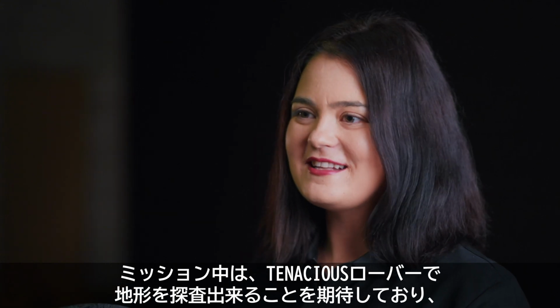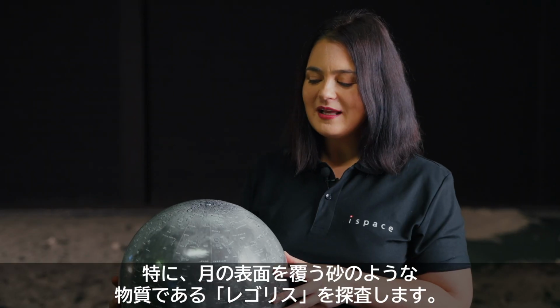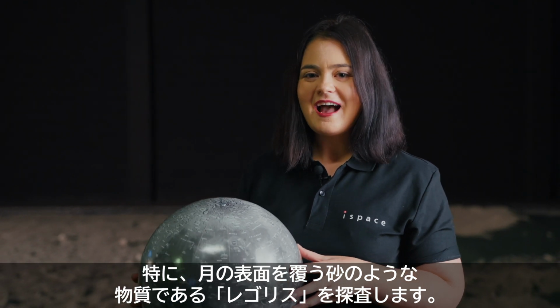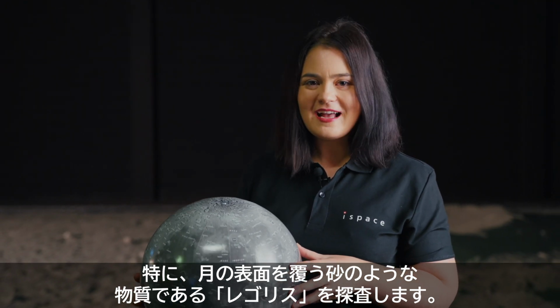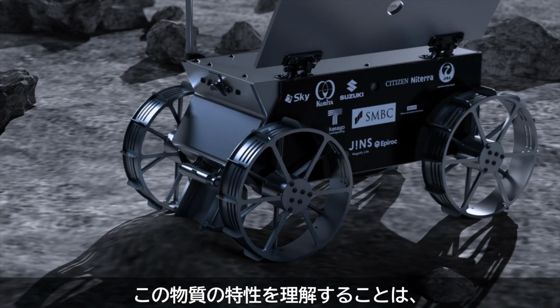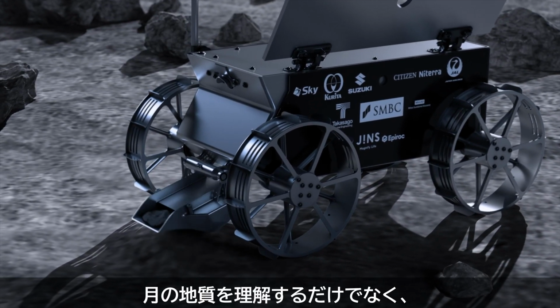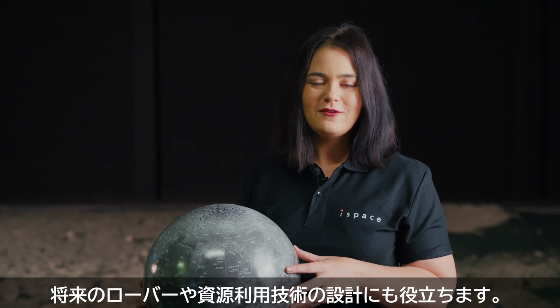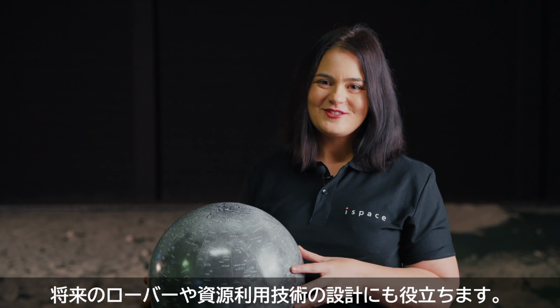in particular with our Tenacious rover, we will be exploring the lunar regolith, which is the soil-like material that covers the lunar surface. Understanding the characteristics of this material will help us not only understand the geology of the moon, but also help us with the design of our future rovers and technologies for resource utilization.